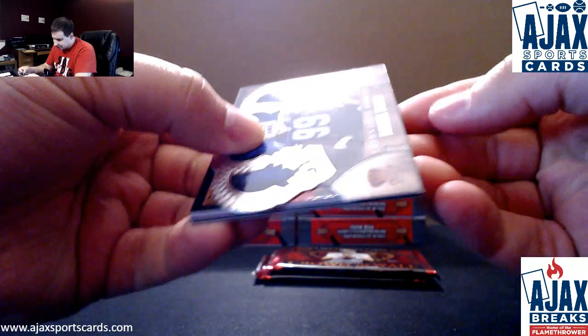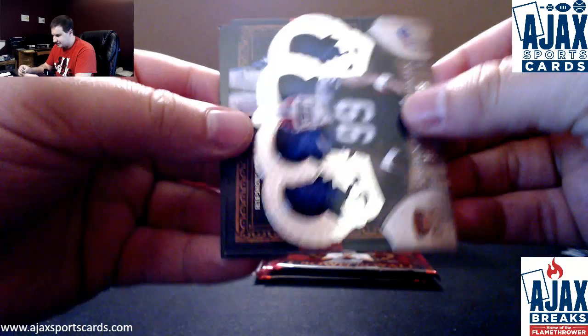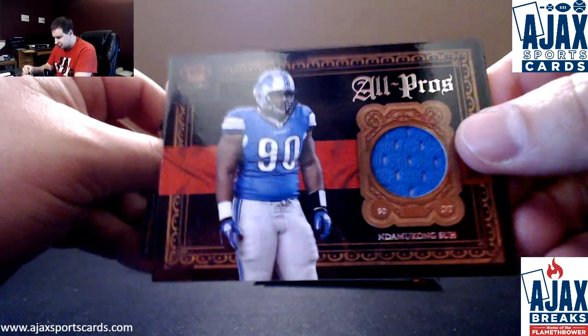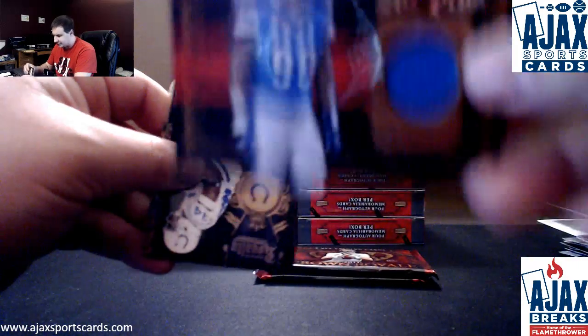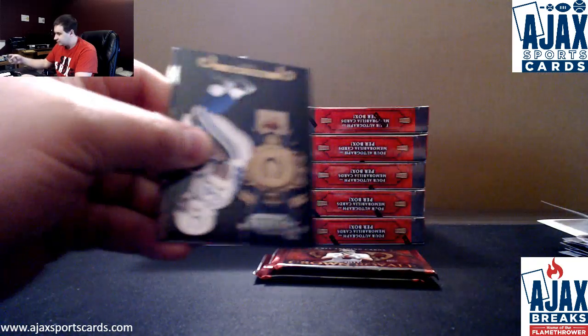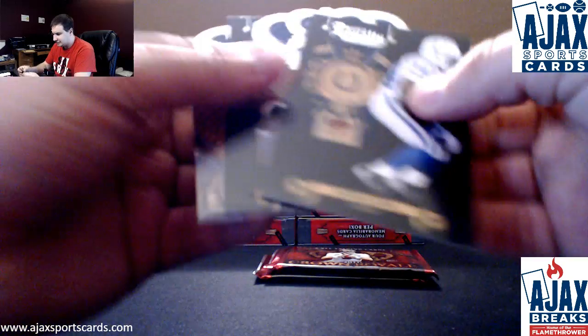All right, next up, we got a Marcel Darius die cut and a jersey relic for the Lions, Ndamukong Suh, All Pros. That is to $2.99. All Pros jersey, Delonte Carter.